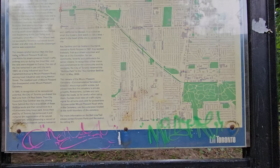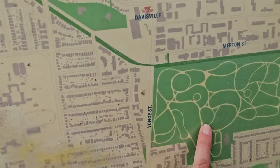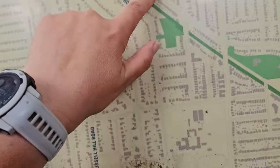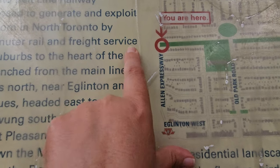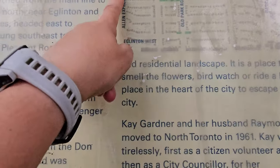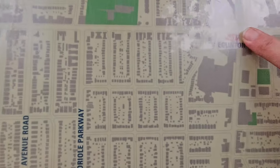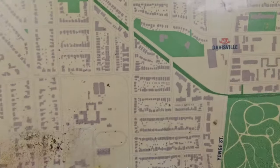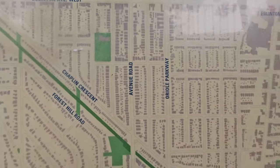Okay, we're at the end of this section. So we start here. That's the Mount Pleasant Cemetery, and we walked up. And now we're up here, and we're gonna cross over to the other side of the Beltline Trail. This is Allen Road, sorry. And like I was saying, here is Eglinton. This is Yonge Street. And I guess down here is St. Clair. So you're going north to south.